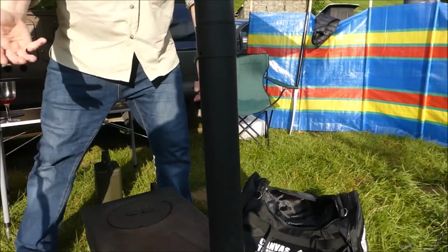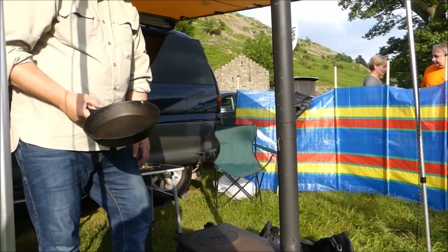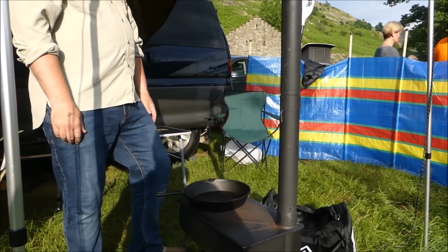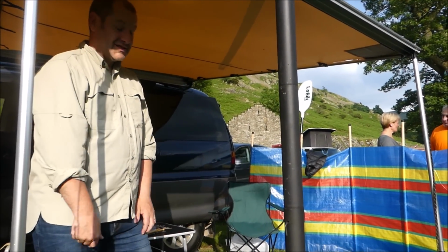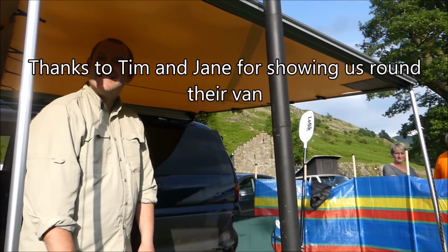Because it's a wood burning stove, we use a heavy skillet pan to cook in. That's it. And that's us. We're away. It's great. It doubles up. It provides you the heat on an evening if you need it. And it's just so practical for cooking. Thank you.